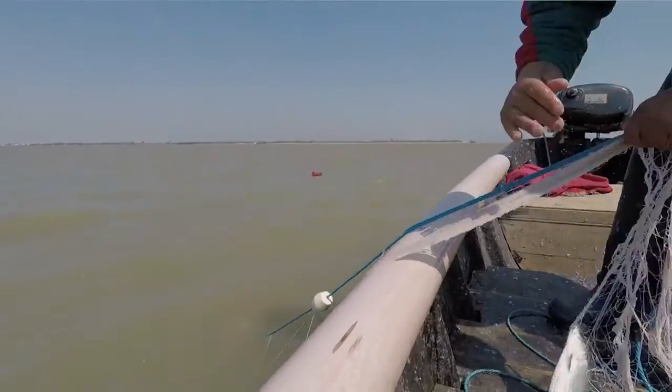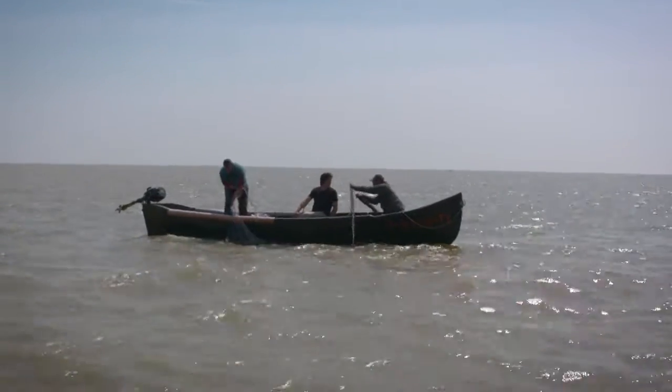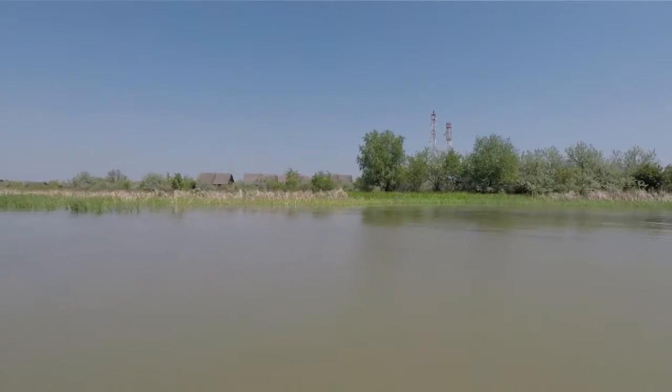Do you think tourism is taking off here in Sfântu Gheorghe? Do you think it's good for the town? It's good, it's good. It's pretty much the only income for the locals, apart from fishing. Fishing and then tourism.